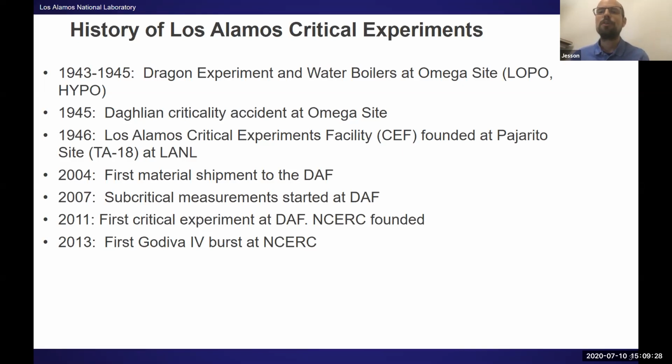From that, there was what was called the Pajarito site, later renamed the Los Alamos Critical Experiments Facility, that was in Los Alamos and operated from 1946 until about 2004 or so. And there were many, many exciting experiments.